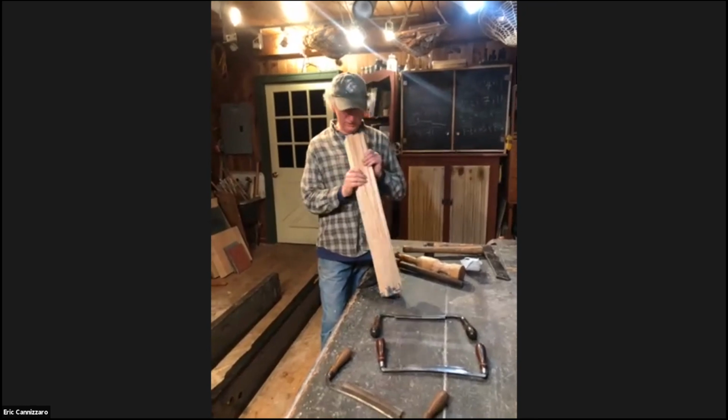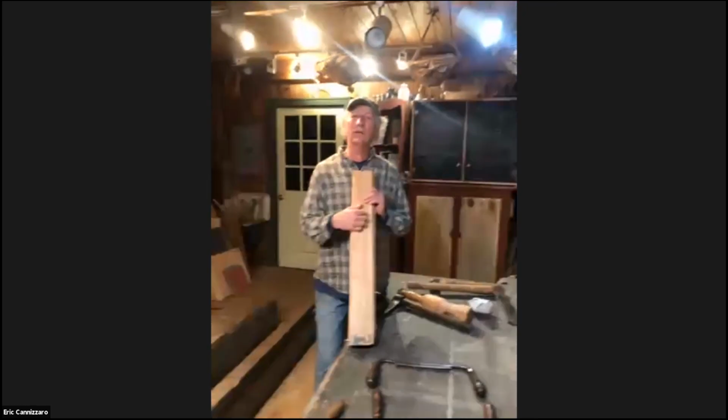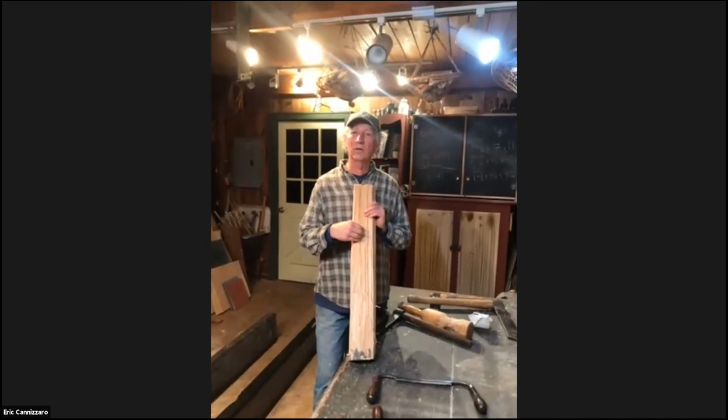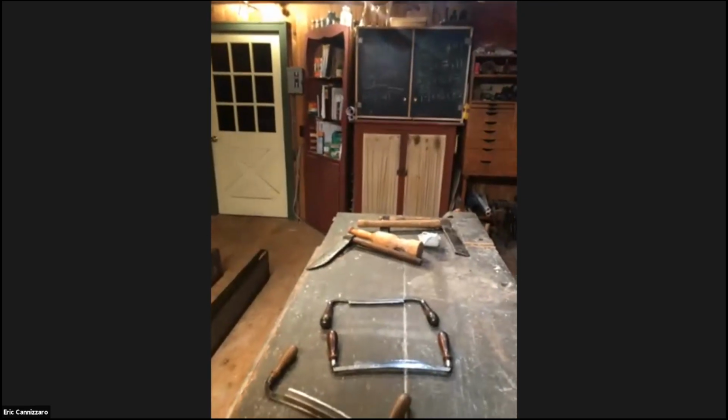I'm sorry, but I don't understand. You don't understand? You have a question? Yeah, I want to see if I can understand what you mean. So, okay, is walnut not really straight grained? No, walnut's very straight grained.